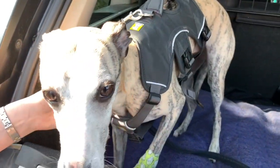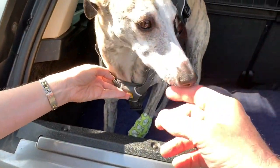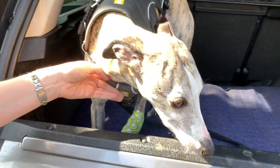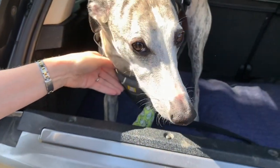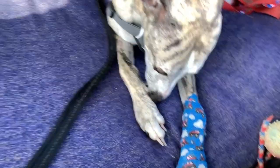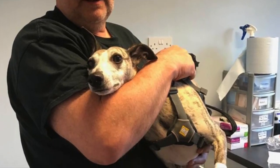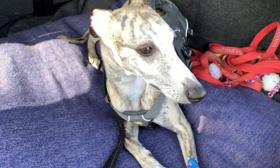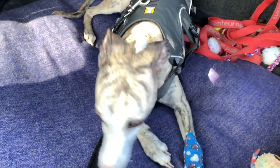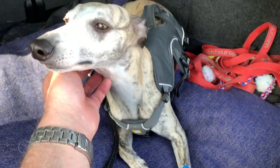So Louie, you're back at your favourite place. You're back at the vets, Louie, for a quick checkup. You'll be alright little fella, don't worry. Can you smell the vets? You've got a new bandage on. Got tractors this time. That wasn't so bad, was it? Back on Tuesday to have it changed again. See how we get on. That's a good boy. You're a good boy.